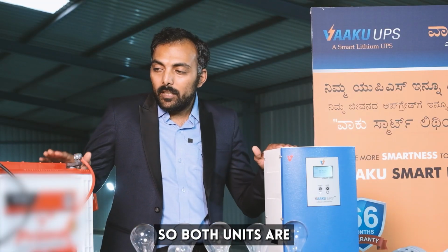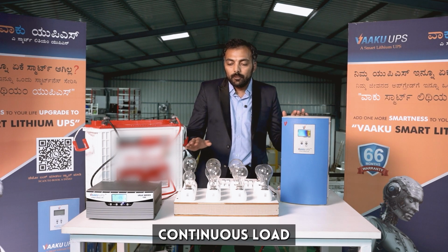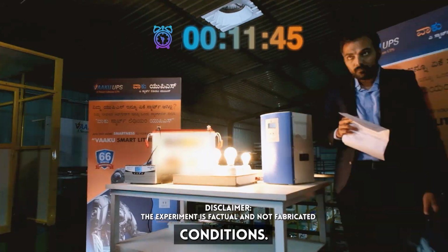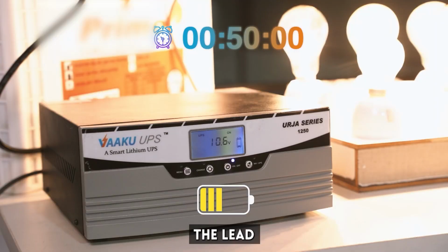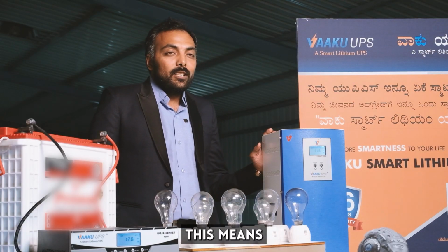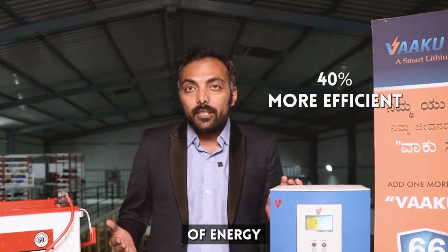So both units are at 100% charge, and we are going to give a continuous load of 700 watts to each of the units. Let's see how they perform under these conditions. So according to the endurance test, the lead acid battery lasts only 50 minutes and the Vaaku Smart Lithium UPS lasts 1 hour 10 minutes. This means that Vaaku Smart Lithium UPS is 40% more powerful in terms of energy efficiency.